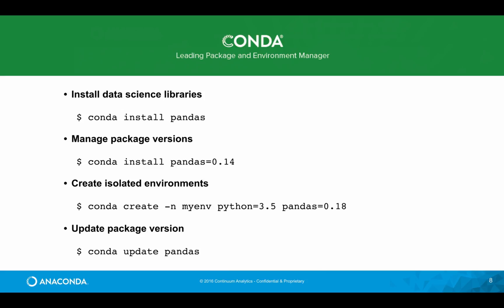Once you're in that environment, in some cases you might want to update your packages to the latest versions, and you also get a command for that. So you see that it's very easy from the Conda command line client to manage all the dependencies in different environments for the data science projects you have on your desktop or laptop.